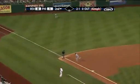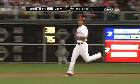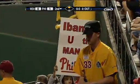And a line drive, base hit, and another one for Ibanez. Heading down the line into foul territory. He's going to have a leadoff double. Second straight inning that the Phillies have a leadoff double. Last time they scored. And for Ibanez, 31 doubles this season.